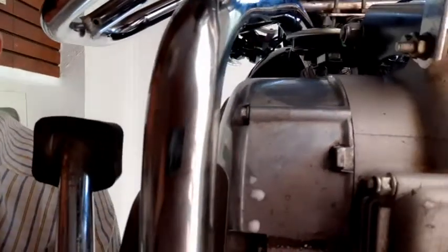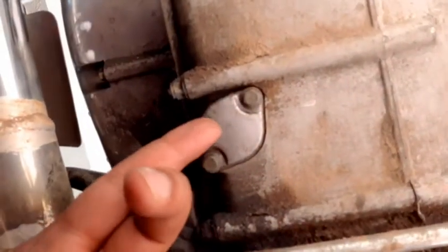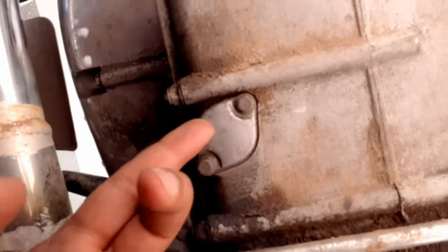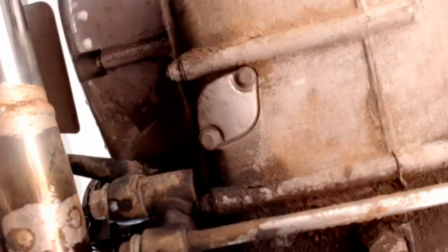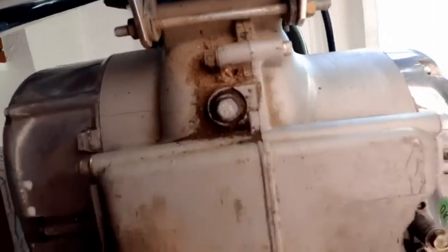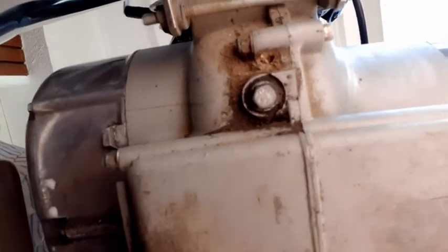Alright, so this is one of the compartments that we need to open. It has two nuts. There is a small filter inside. We need not replace it. We can just clean it and put it back. And the other one is this nut here. This also needs to be opened. So there are two nuts that we need to open to drain the engine oil out. So let's do that first.